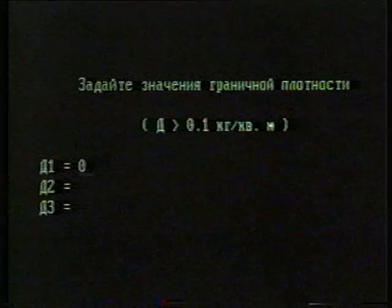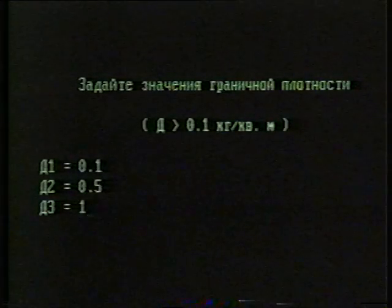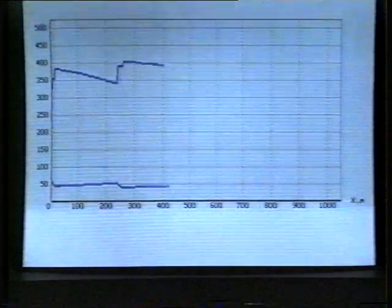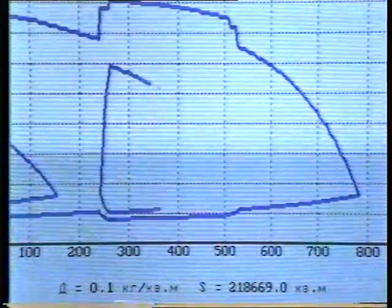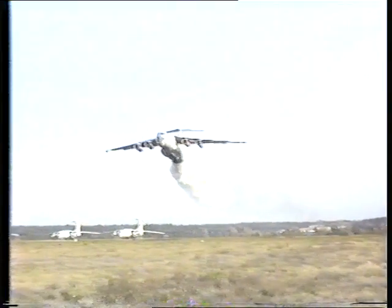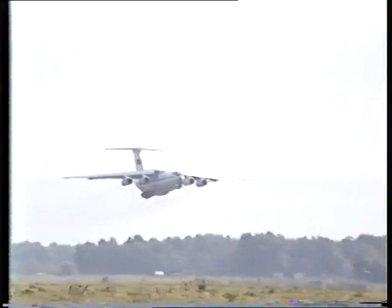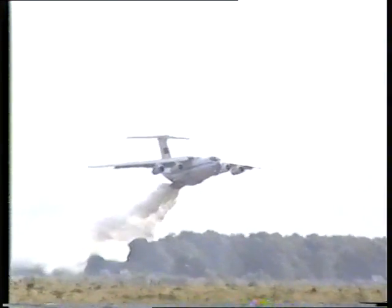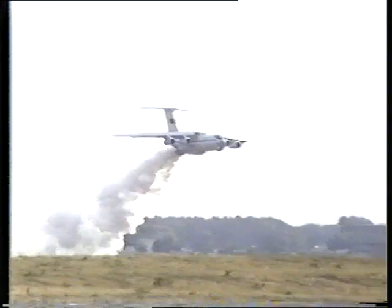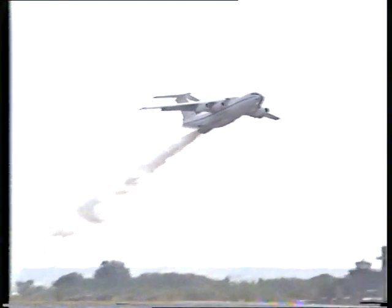The route has a special format for the onboard personal computer, enabling it to determine maximum flight parameters for the required discharge function. In this configuration, it promises to change the way of fighting fires from the air.